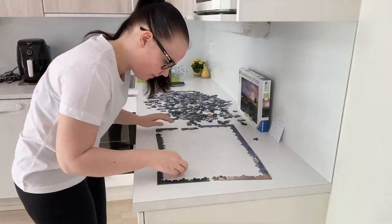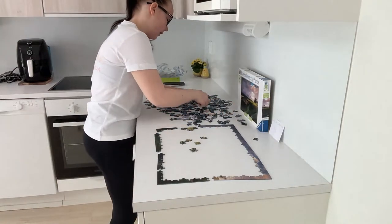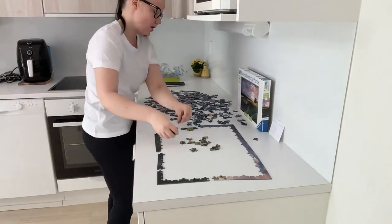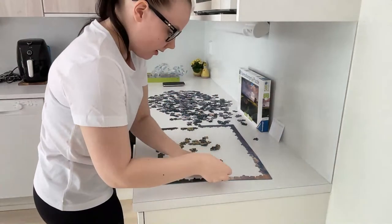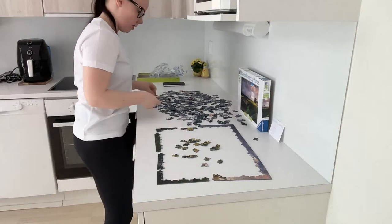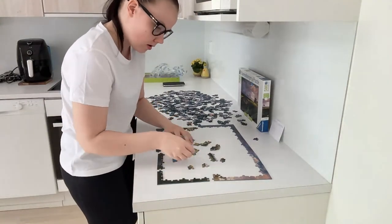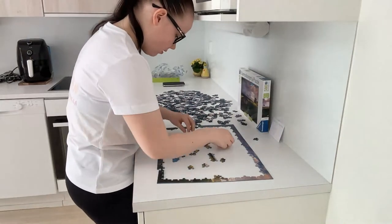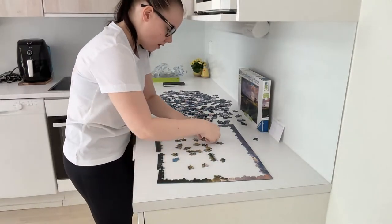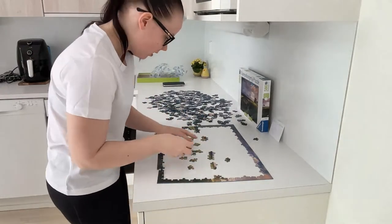Is this going? This has to go? So, okay, I'm missing half of the world, but who needs that anyway? Yellow. Yellow. More yellow, please. Thank you. Oh, boys. No. I'm missing a frame. Something is missing.